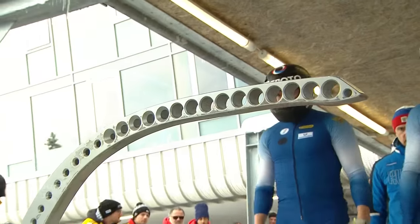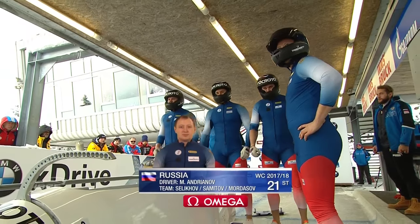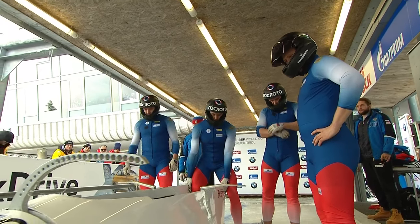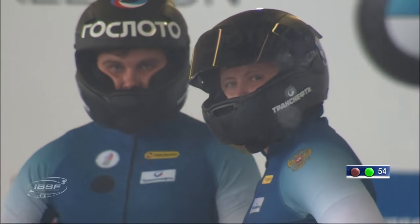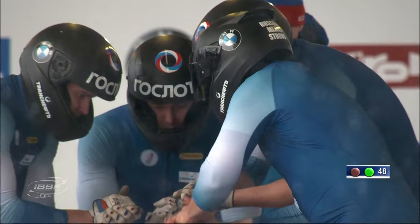The labyrinth, these things are just vile to try and get down. Maxim Anjanov, the second of our Russian athletes, 11th in the race here in Innsbruck last year. Best ever four-man result, 7th place in Whistler a year ago in December 2016. And Anjanov, like teammate Stulnev, has been fumbling around trying to find some pace all season long.